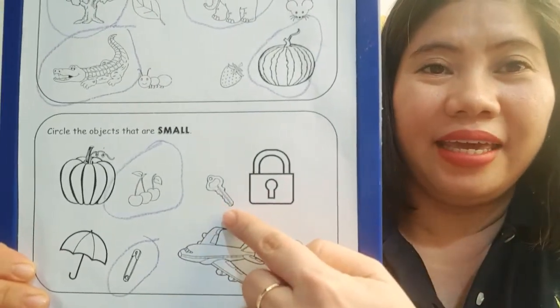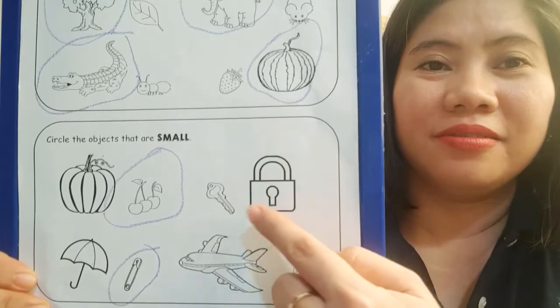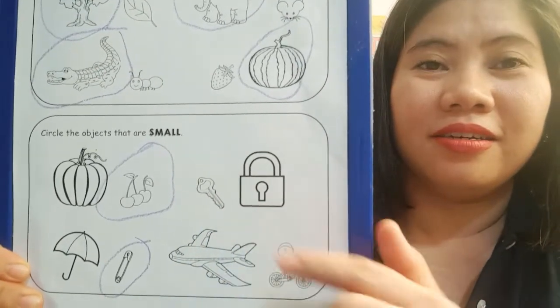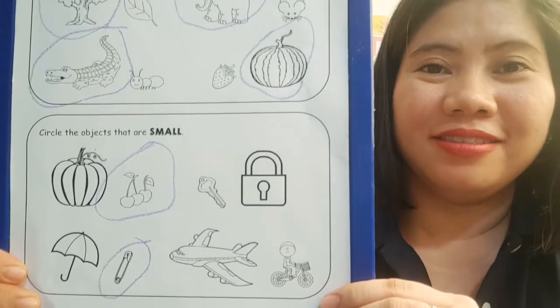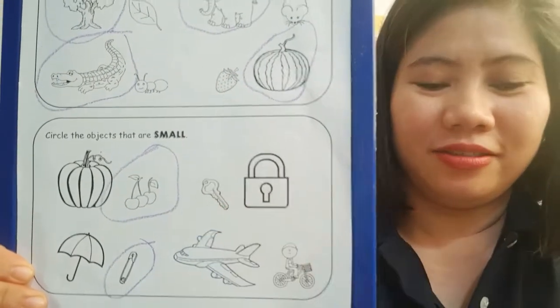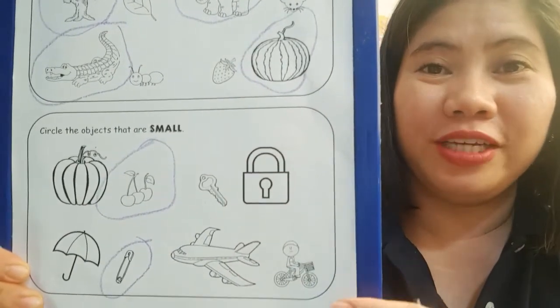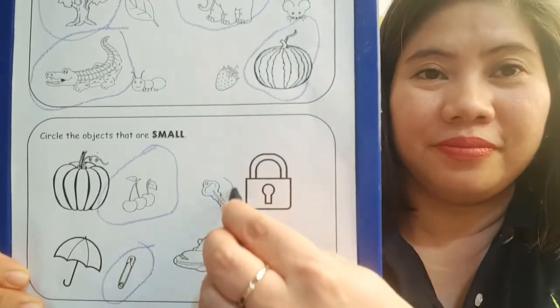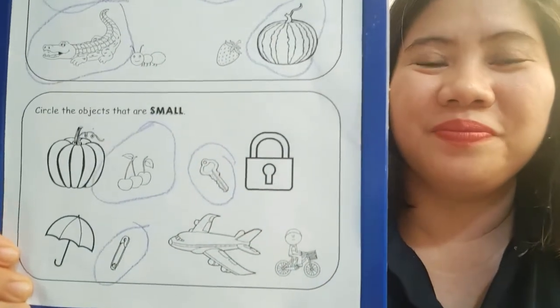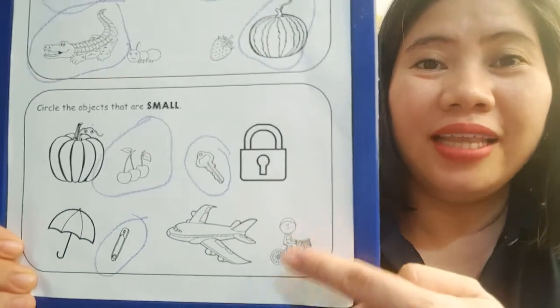The key and the lock. Which is small? Very good. The key is small. Can you help Ms. Aloha to circle the key? Good job! Now let's try the last one.